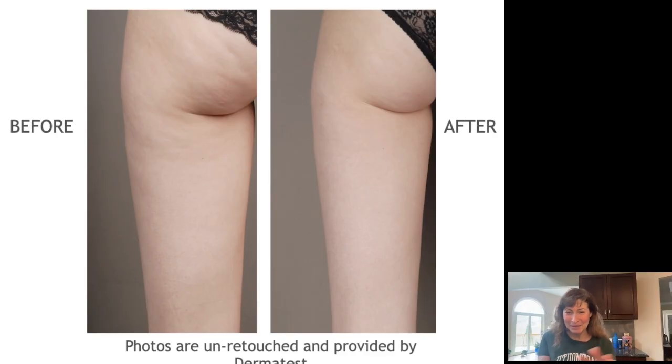At the bottom it says photos are unretouched and provided by Dermatest. Dermatest is one of the largest and most respected dermatological institutions in Europe, and just so you know, they awarded the RENU 28 their coveted 5-star seal of excellence based on safety and based on the effectiveness of the product.